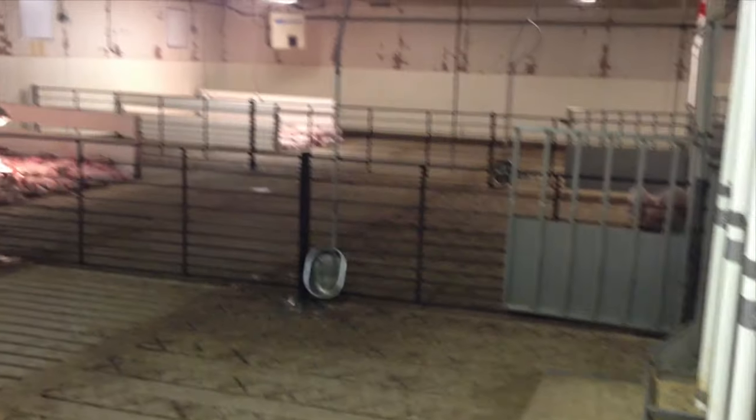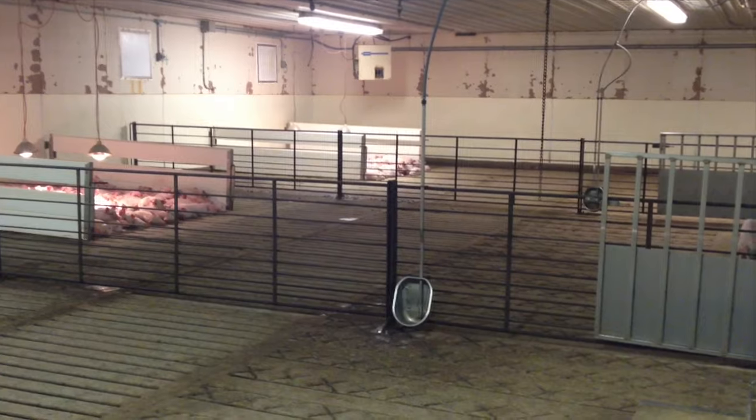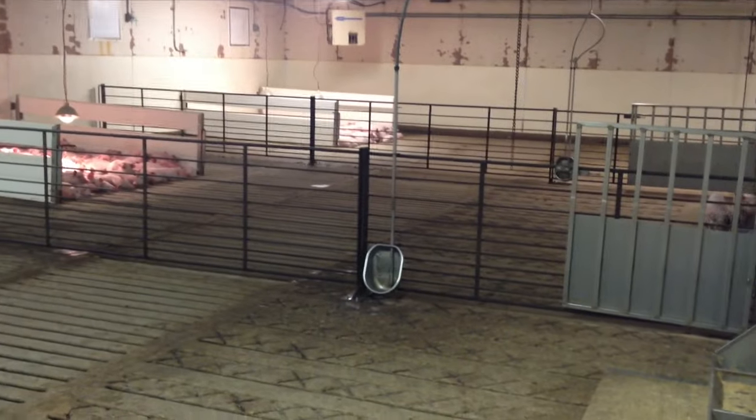And this is where they eat, their feeders. Their waters are over there, and they have to be taught how to eat and drink a little bit. That's why we have to check on them and help them multiple times per day, just to teach them.